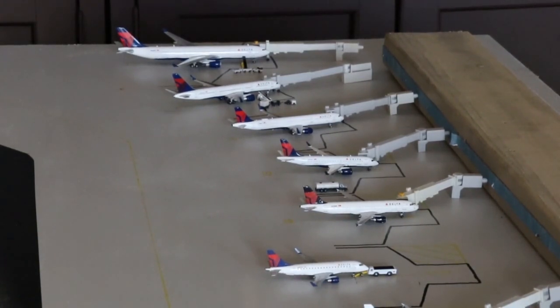Also super excited for the NG one. That will be a stellar replacement for the Gemini, but the Gemini has done good work. I've been very pleased with it. So that will do it for today's Phoenix Sky Harbor International Airport update. I really hope you guys enjoyed it.